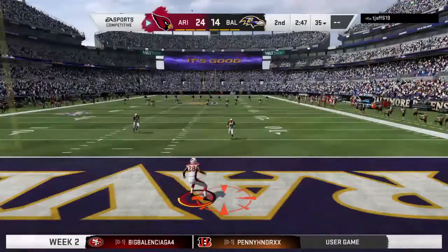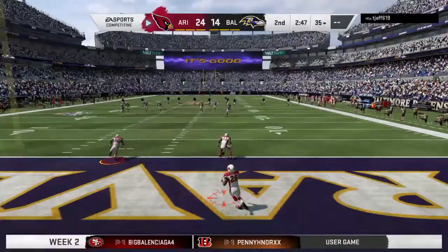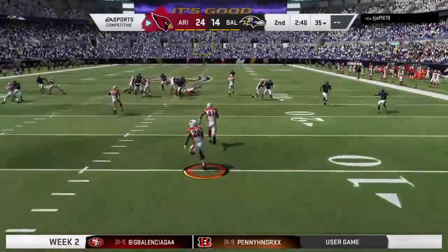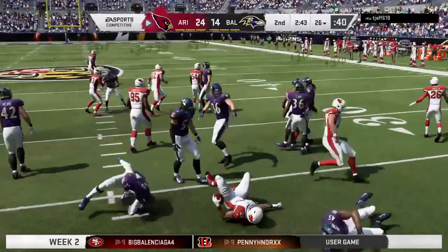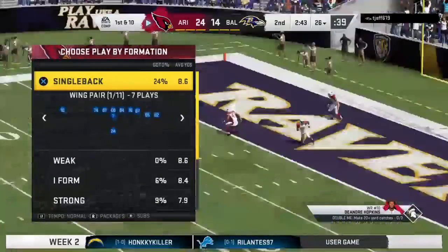Yeah, it's resulted in more kneel downs. I'm gonna let the play do the talking though, man. You feel me? That's good. And he'll get it up to about the 26-yard line, just across the 25.